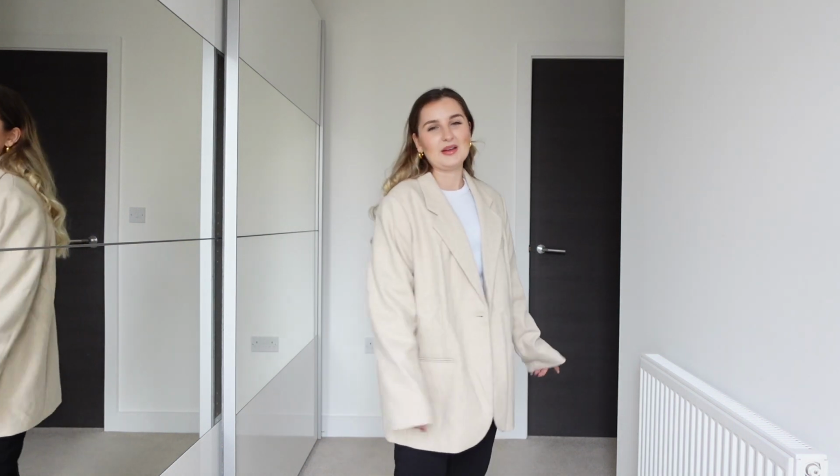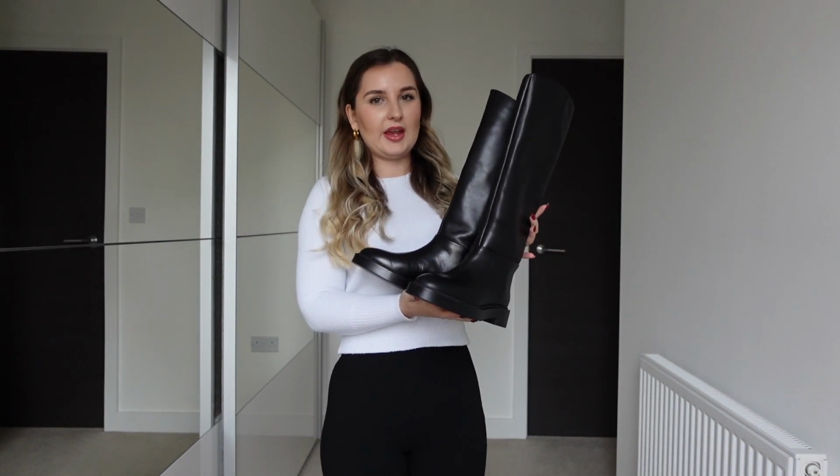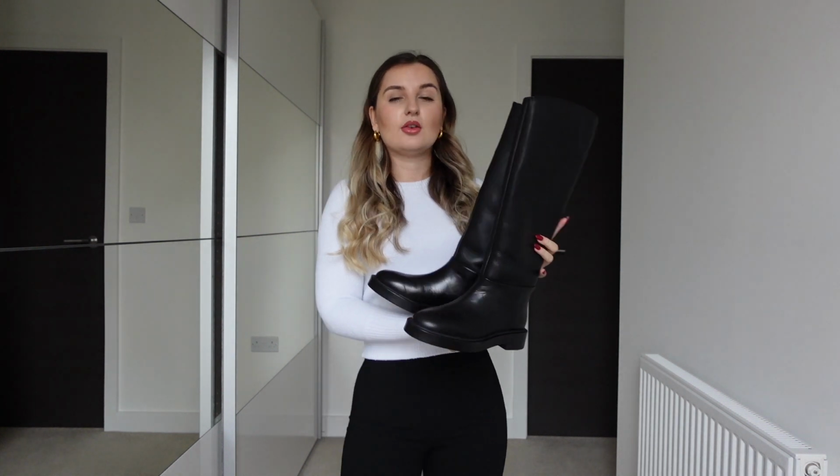So yeah, this is the next item that I picked up from H&M, and I'm laughing because it's just so funny the way it looks, right? So I told you guys in one of the previous videos that I did that riding boots or knee-high black, kind of this style. I'll just show you what I mean. These, I call them riding boots. I think there is multiple names for them, but I personally call them riding boots.